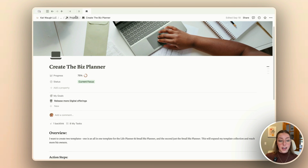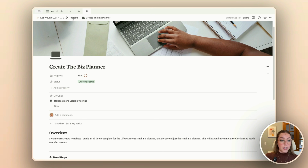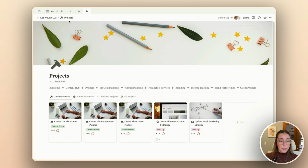I do like to have these broken down because they're a little bit looser than goals. I'm not necessarily planning them by quarter like I am my goals, but I do have a status that helps me decide what I am currently focusing on and what I'm going to be focusing on next. I can also hold those ideas for later here and reference any of the projects I have already finished in the past. So that is how I organize all of my projects for my business.